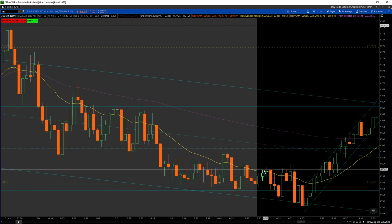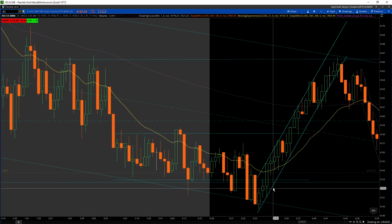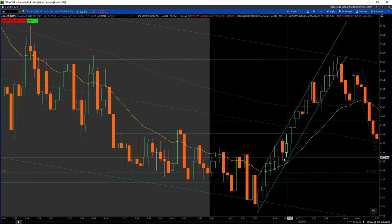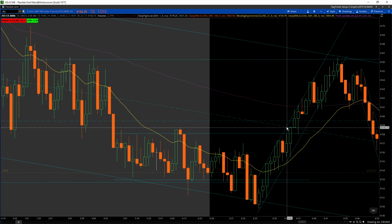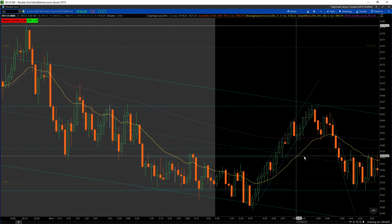Right when it opens, it's respecting the EMA. Prices move down, then they move up. If you're really looking hard, you could say maybe there's a first entry short here, maybe a second entry short here, and you take it. But I didn't find that many opportunities to take safe and high probability trades. You're going to see that in a moment.